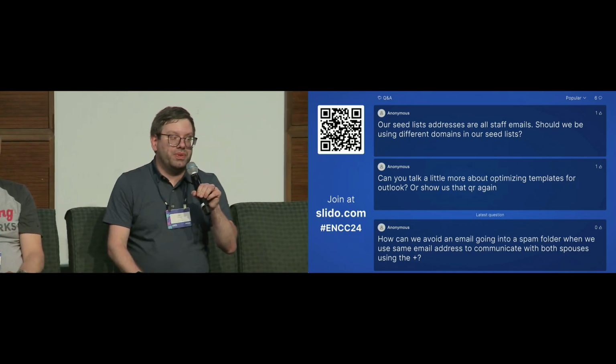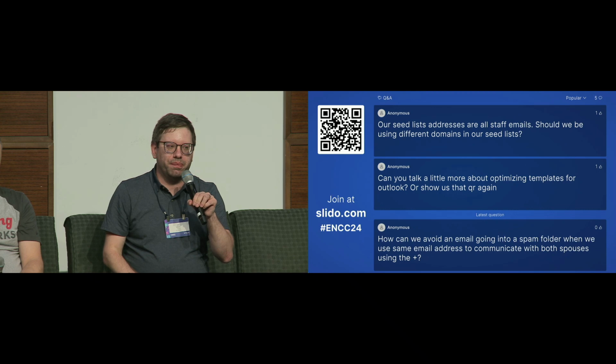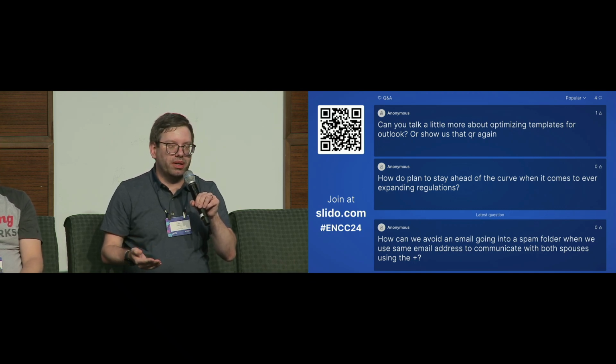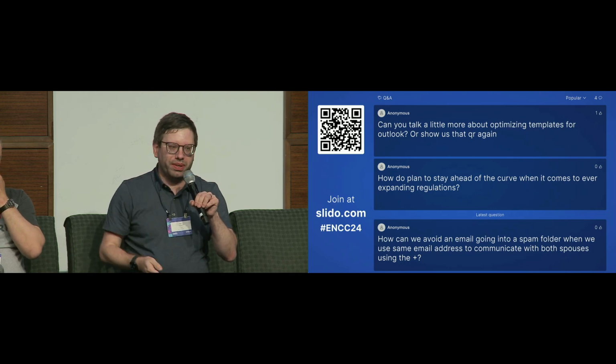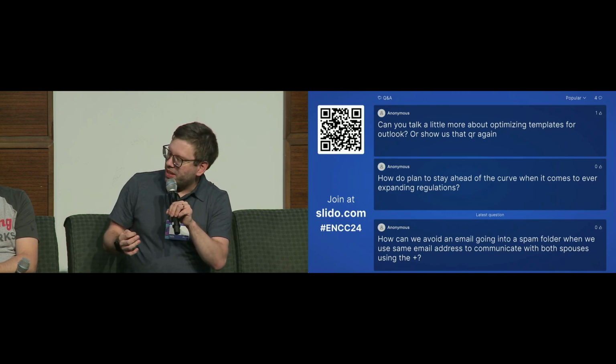In terms of using different domains, yes. The seed list should be all the large email providers: Gmail, Yahoo, AOL, Microsoft, or Outlook.com. And then if you can, some of the other largest domains that you're sending to. So, if you can get a hold of a Rogers email address, or a Shaw email address to use as a seed list, that would be great. And then I think the second part was using all staff emails.